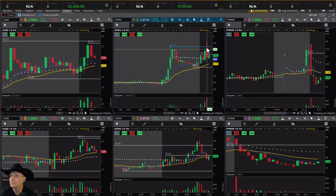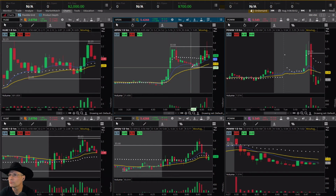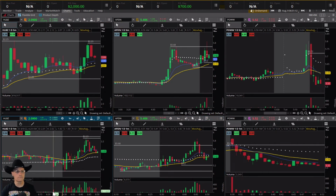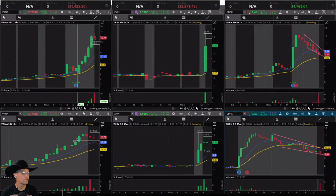Tried to close above 568, could not do it. Did it on the 1 minute, but didn't matter as much. So there we are, breaking that 5 minute candle breaking down. Oh, and you got the EMA here. Choppy, choppy, choppy. Yeah, I would expect VRNA over here to consolidate for a little while now.